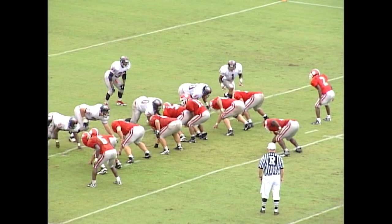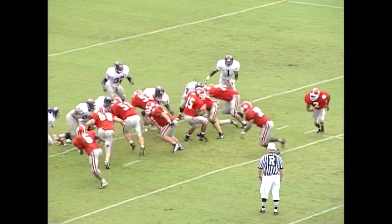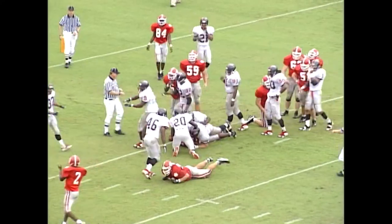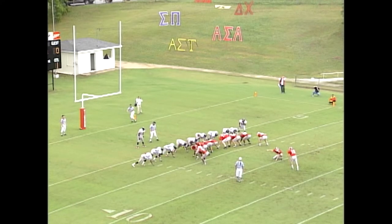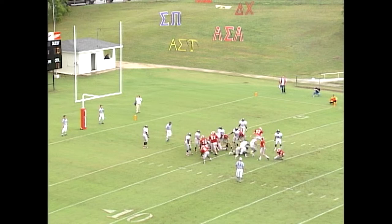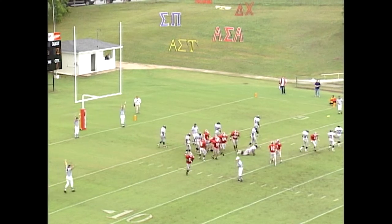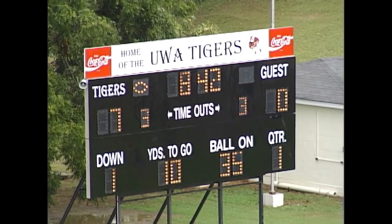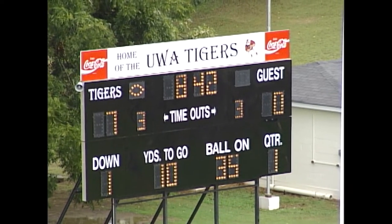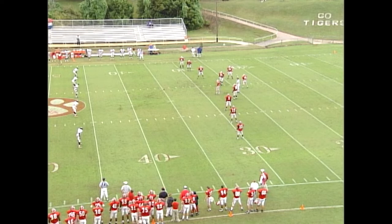Only have a yard to go for the touchdown. Long count, they put a man in motion, give it to the fullback. It is a touchdown, and there's a flag. That puts West Alabama up 7-0 in the first quarter. Waiting for the snap. The kick is good. 7-0. 35, Eric Doggett back deep for the Blazers.